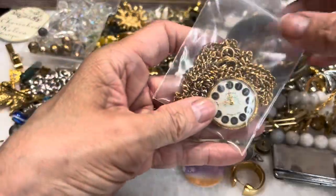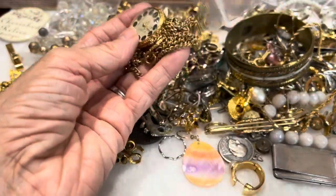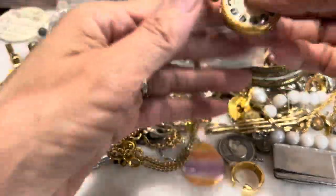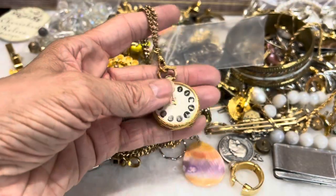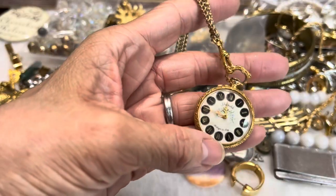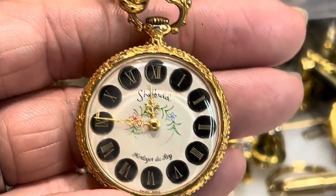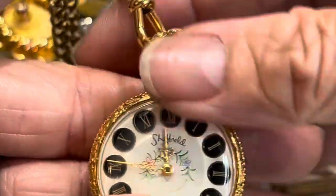Oh, yes, I have to show you this. This is not going to be sold. I'm definitely going to keep this. It's one of the things I found when I was searching through the antique store tubs. This gorgeous pocket watch. It's a lady's pocket watch, as you can see here, Sheffield, and it actually works.